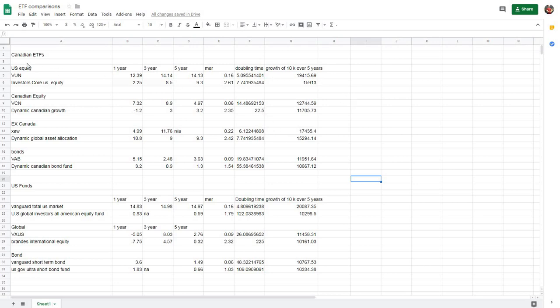So the first one we have here is a Canadian ETF. This is the Vanguard all cap US fund, I believe. These are the returns, the 1, 3, and 5 year, and then the management fee. And then we have the rule of 72 we went over, so that's the doubling time, and then the growth of 10K over 5 years.